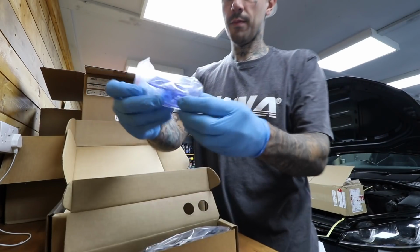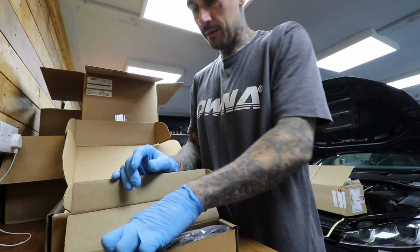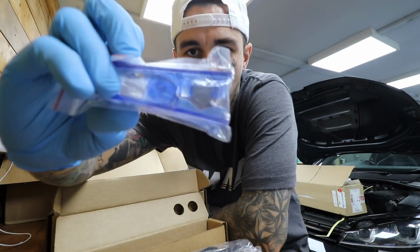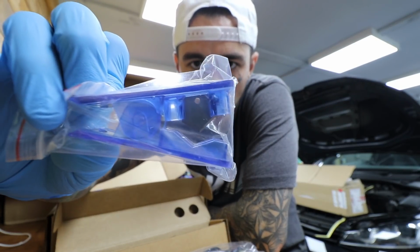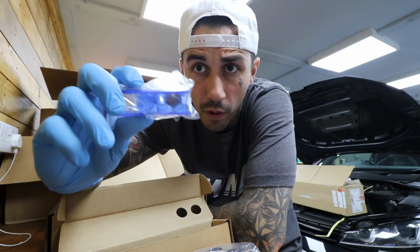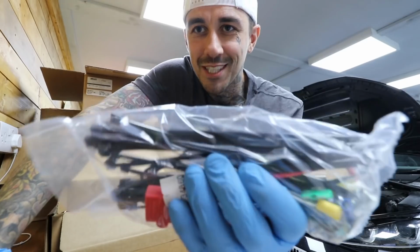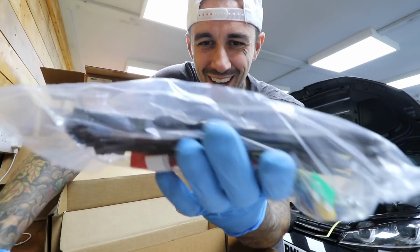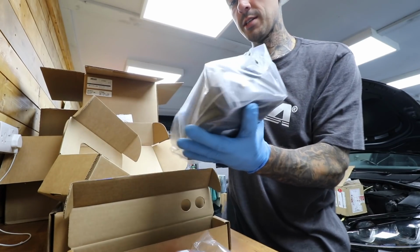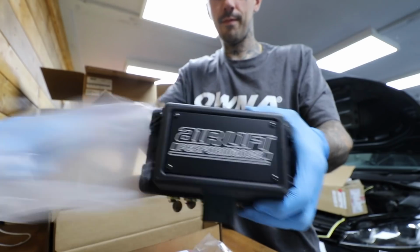Nice. Cutters for the lines. These start your cut with a V so they don't crimp your pipes. I guess there's probably better ones than this, but I'm probably going to use the one they recommend. Why not? You'd be mad not to. A lot of cable ties, which is sort of worrying, but I reckon it'll go off. That's kind of meaty. Pretty surprising.